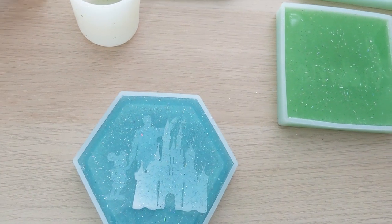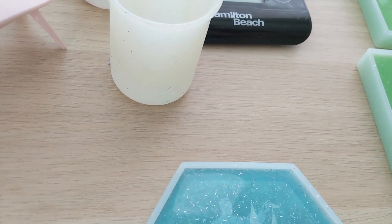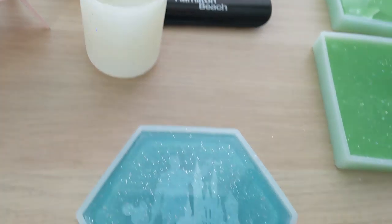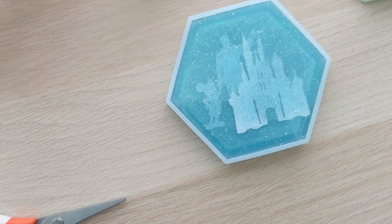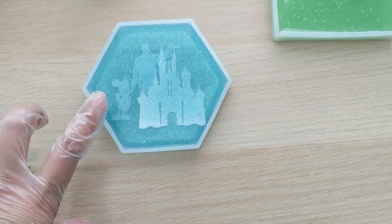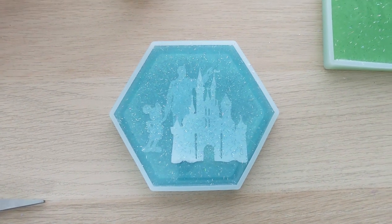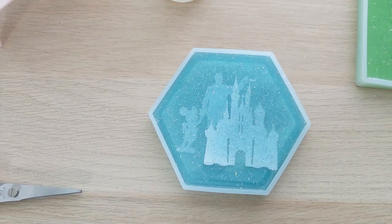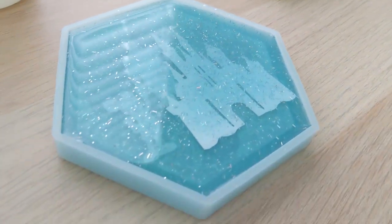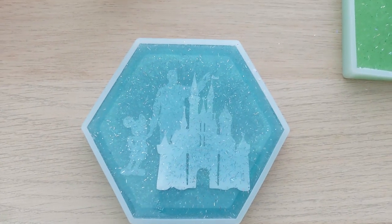So the whole inspiration behind this was the story of Walt and Mickey. I am a huge Disney fan, and I love Disney a lot. So I was very inspired to do something based around this. And whenever I see the statue at the parks, I'm not joking with you, I start to tear up a lot just because I just love that image so much. So I wanted to incorporate that into a coaster or a trinket tray. And I love how this turned out so far. We'll see what it looks like after it is done curing.